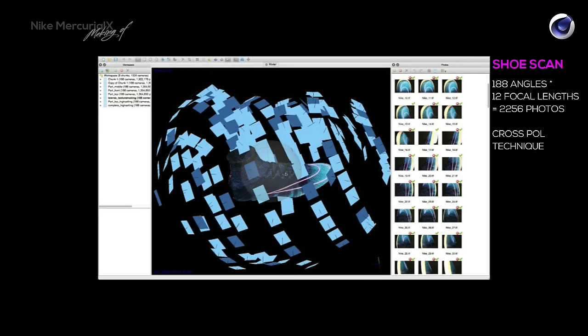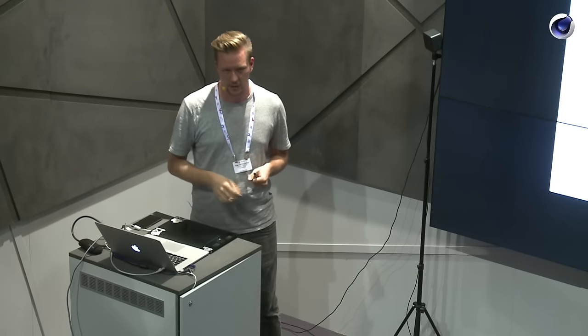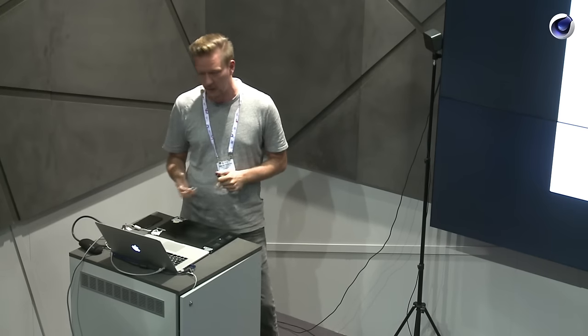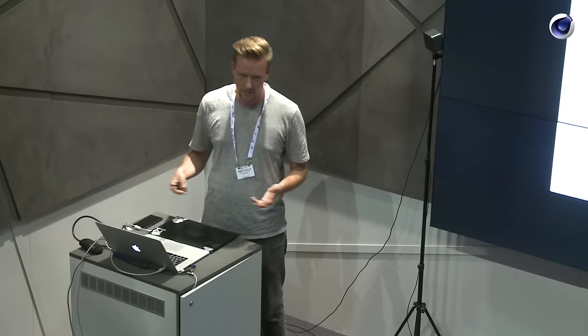So all in all, Holger made 188 angles of the shoe. He had it on a tripod and turned it around slowly. But the thing is, we knew we had to go super close on the shoe. And what those photogrammetry programs don't like is depth of field. You need a sharp image. So you have the choice that you go further away with another lens, but then you lose detail if everything is sharp. So he came up with the idea to, actually, I don't know if it's his idea, but I heard it first from him, and this is pretty amazing.